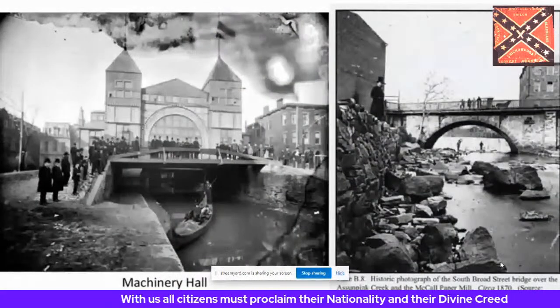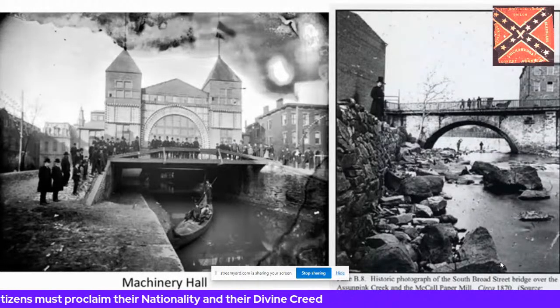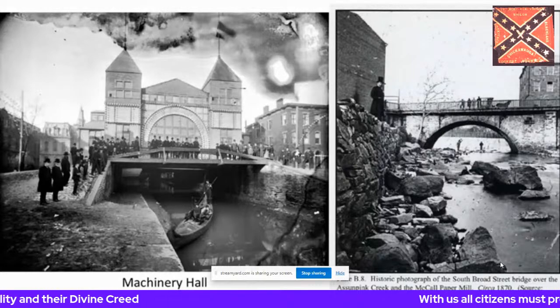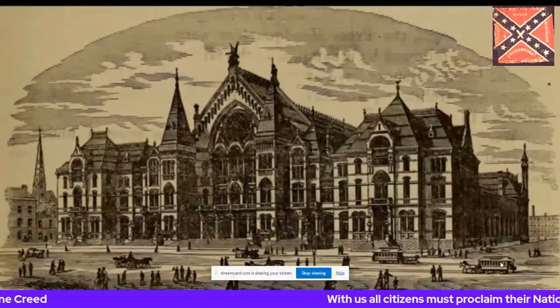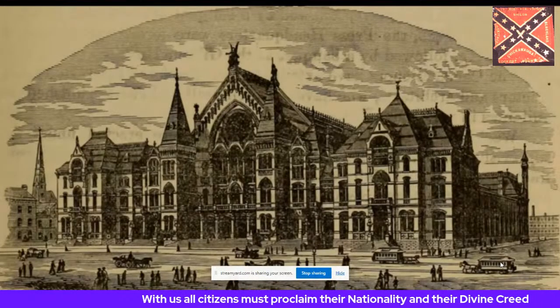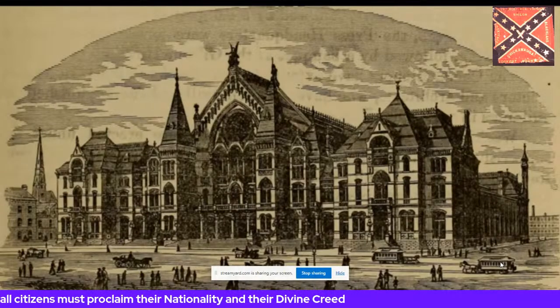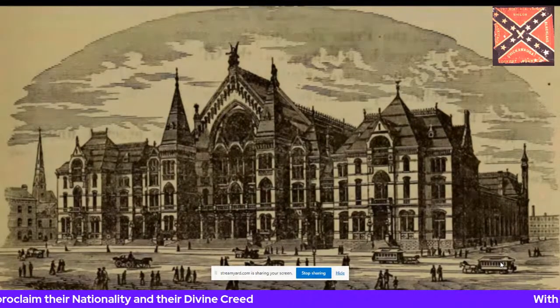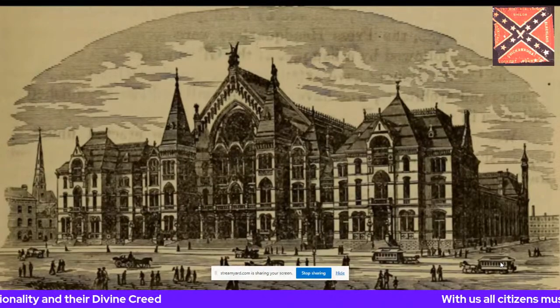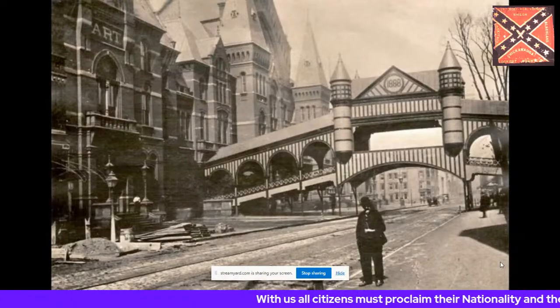This is outside of the Machinery Hall on the left and has the look of a staged photo, very much like this one in Trenton, New Jersey, on the right. The Music Hall was said to have been built in 1877 at the cost of $1 million for use in previous industrial expositions in Cincinnati, as well as the hall facility. This was a bridge associated with the Music Hall. Where is everybody?